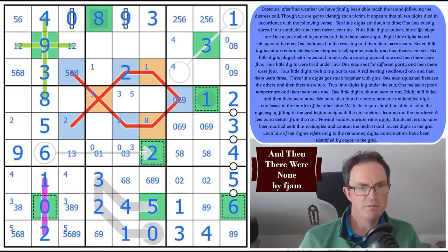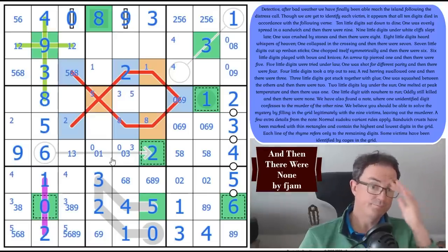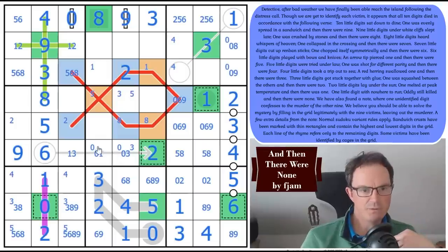If this is a parity herring, would that work? Is my question for you. So this would have to be even, and it couldn't be zero, so it would have to be 6 or 8. That would have to be 0 or 6. That would have to be 2 or 4. And that would have to be 6 or 8.